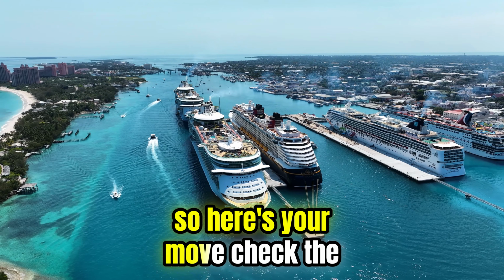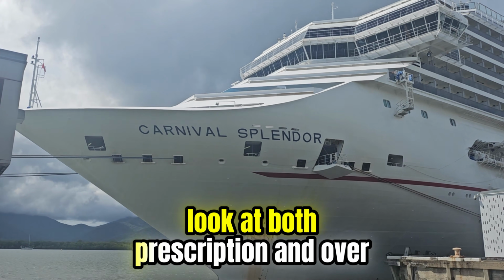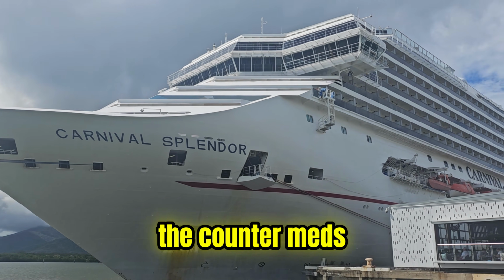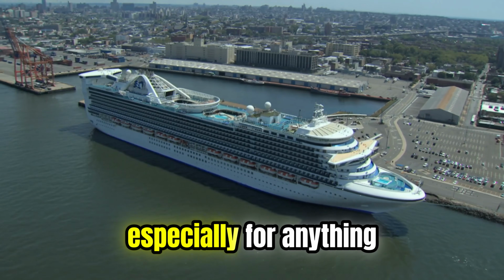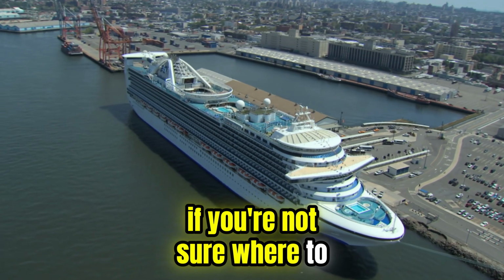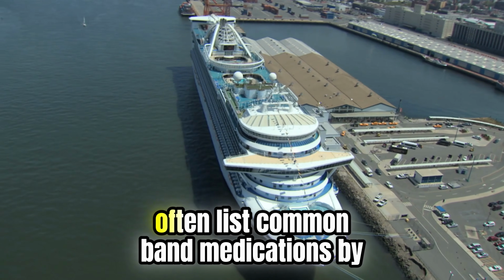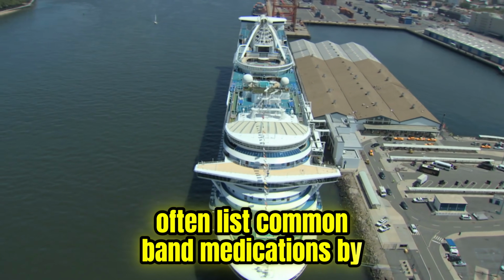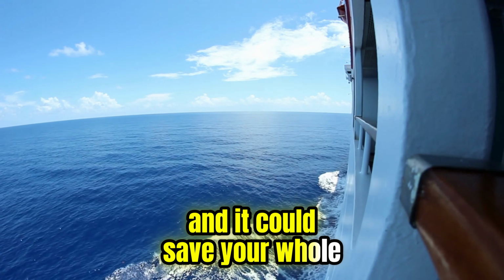So here's your move. Check the laws of every country on your cruise itinerary. Look at both prescription and over-the-counter meds. If in doubt, bring a doctor's note or prescription copy, especially for anything that could be seen as a controlled substance. If you're not sure where to look, the U.S. State Department and cruise line FAQs often list common banned medications by country. It only takes 10 minutes of research, and it could save your whole cruise.